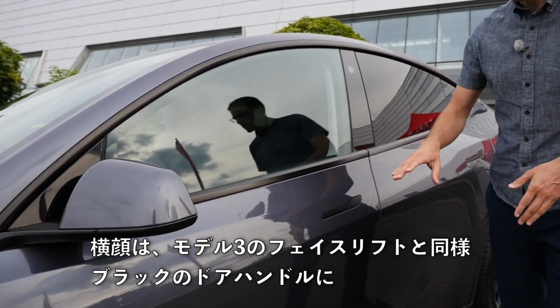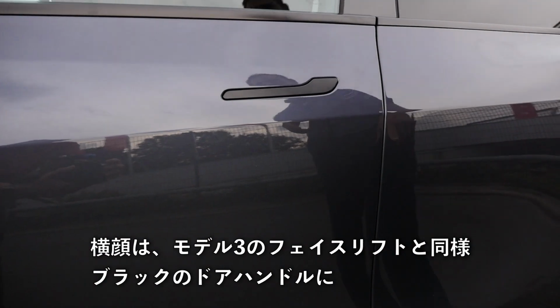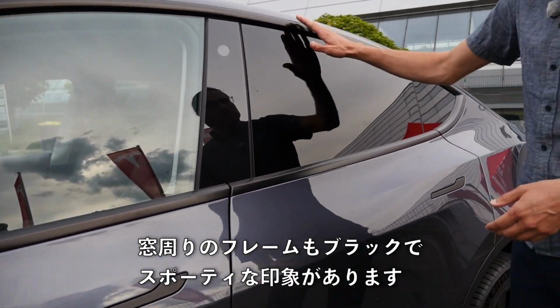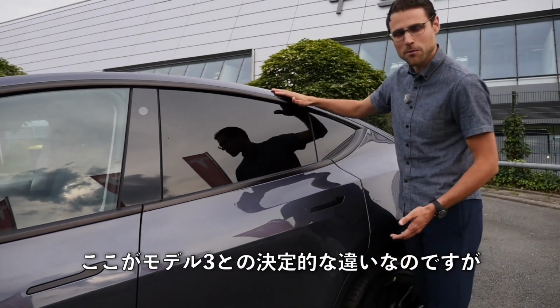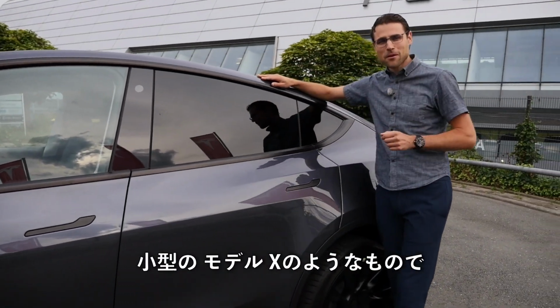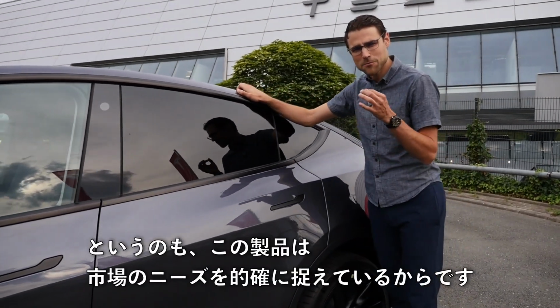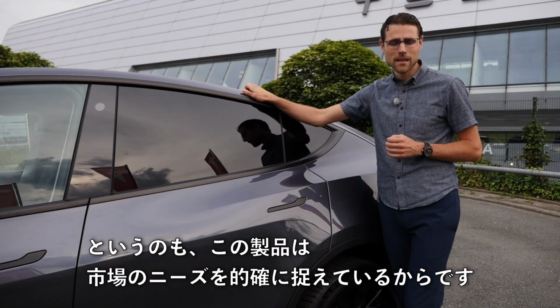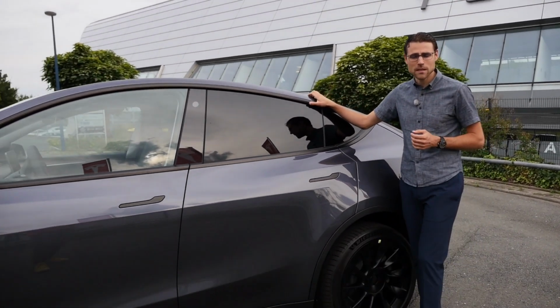And here in the side profile, like the Model 3 facelift, here now black door handles and also black frames around the windows to get a sporty look. And this is definitely the difference then to the Model 3. We have this higher SUV, this kind of small Tesla Model X. And this is supposed to be very successful, I think, because it really hits the spot on the market. One of the most surging segments here, these compact electric SUVs.